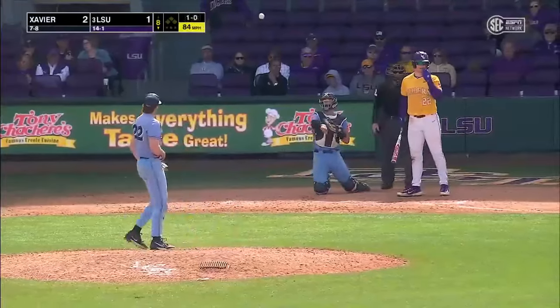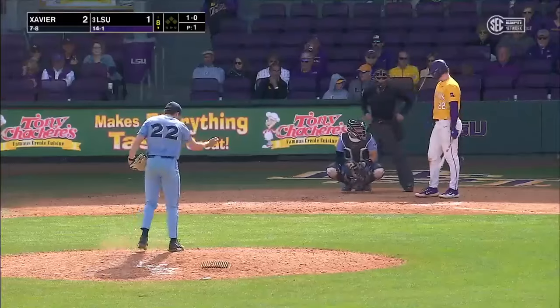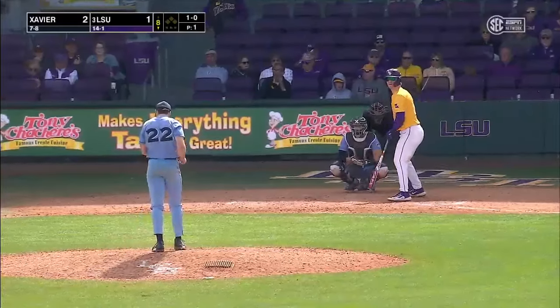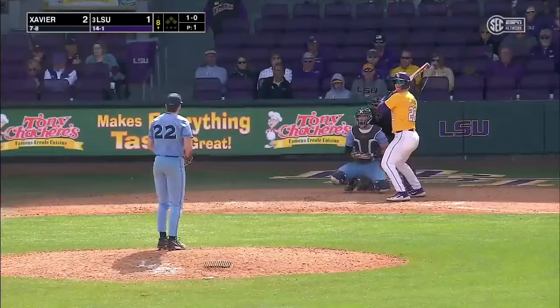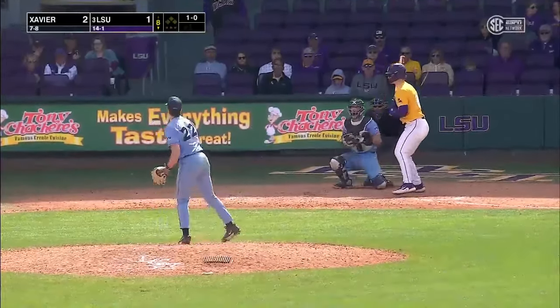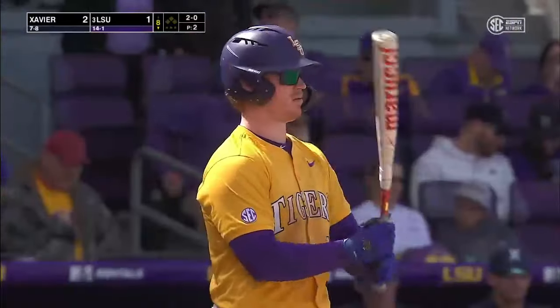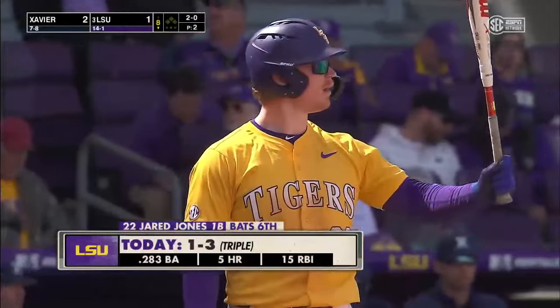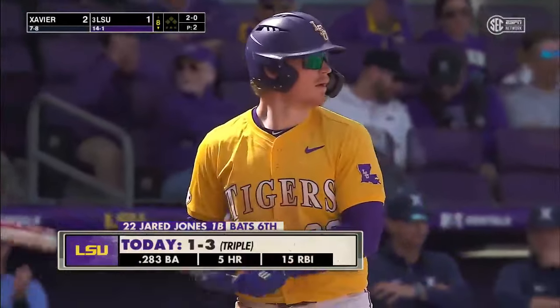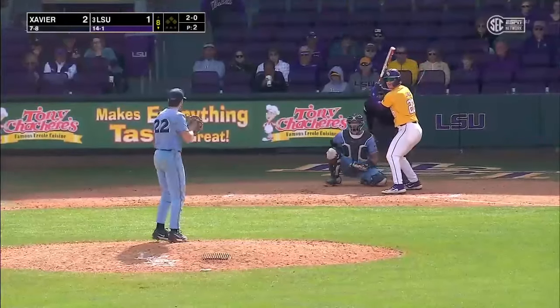Ball 1 wide to Jared Jones. 2 runs, 7 hits, 2 errors for Xavier. 1 run, 5 hits, 2 errors for the Tigers. Two and 0 to Jones. Jared has grounded out, tripled off the center field wall, and reached on an error. He has scored the only run for LSU.